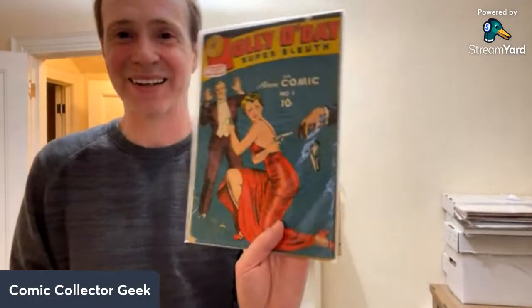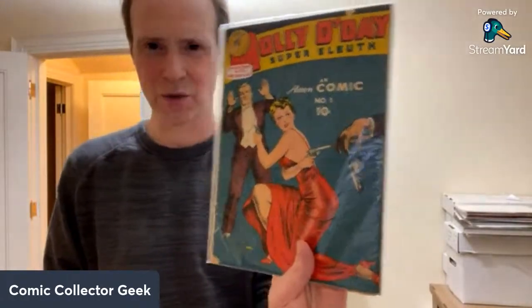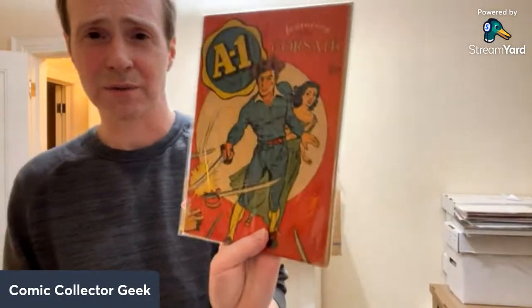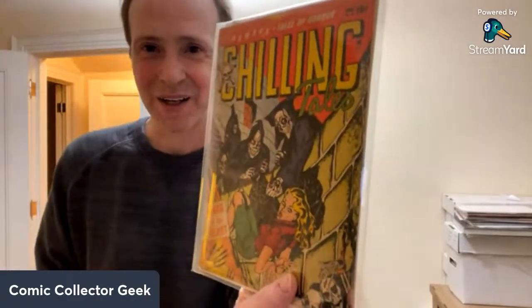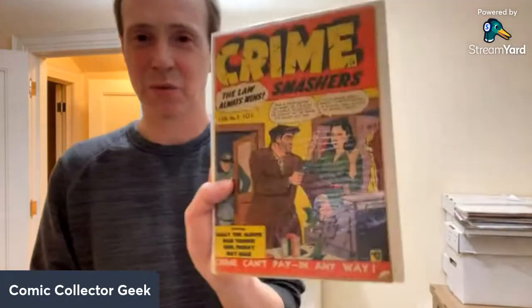Then we got Molly O'Day, number 1. It's the first Avon comic, by the way. That's a great Good Girl art cover too. And then we got, what else do we got here? We got A1 Comics. This is the first appearance of the Corsair. And then we got, oh, this is a great one though. Chilling Tales. This is like a $1,000 book, but doesn't quite beat out the Avengers one or some of the other big books that we showed in box 85 or 114, I should say. We got some more Crime Smashers.